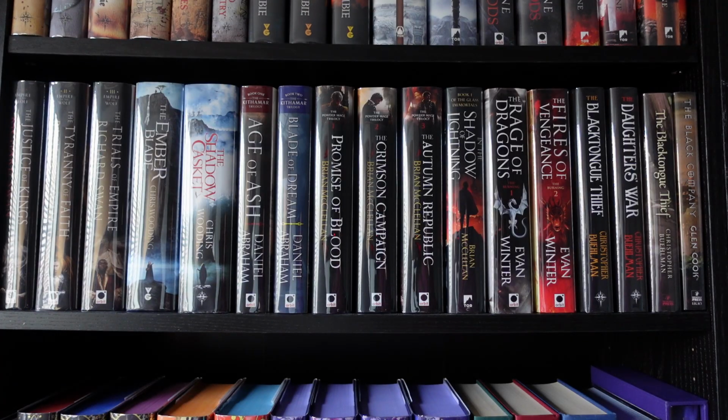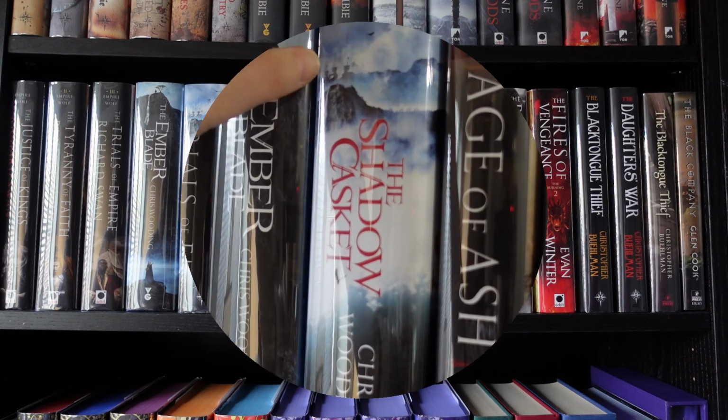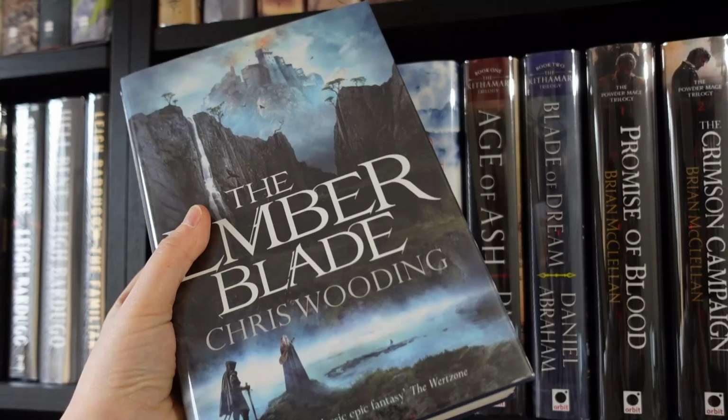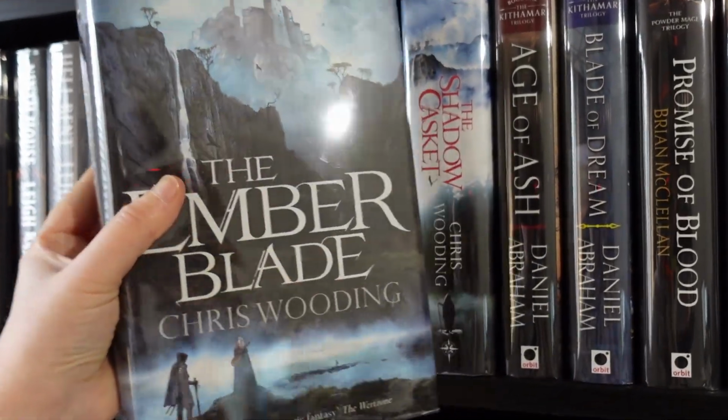On this shelf, again, we've got a mix of fantasy books of different subgenres. Just to pick out a few which are probably some of my absolute favourites. The Bloodwater Legacy trilogy by Chris Wooding. I think it's a really underappreciated series. More people should absolutely read it.